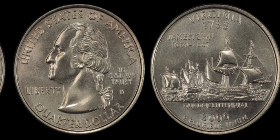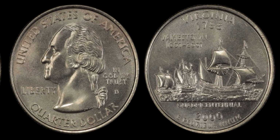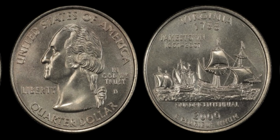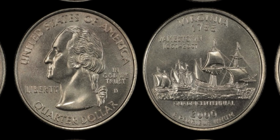Hello, fellow coin collectors and curious minds. Today, we're diving deep into the mystery of the 2000 Washington quarter with no mint mark, a coin that might just make you a millionaire. Yes, you heard that right. This quarter could be hiding in your pocket change, and it's worth a mind-blowing $1.4 million.